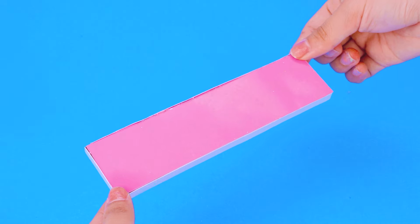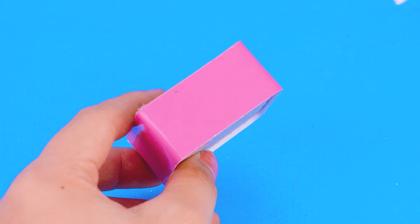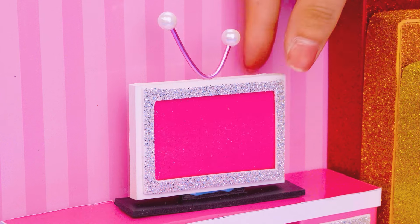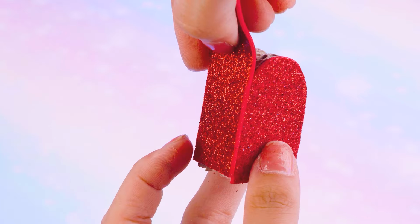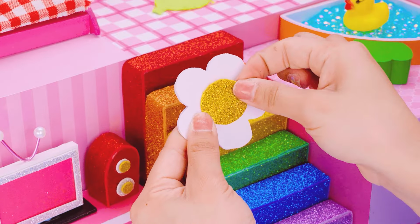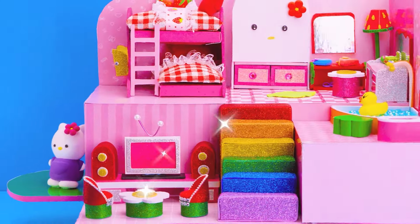Finally, I will make living room. There is television shelf to TV standing. Next, I will make TV and loudspeaker. The kitty house is completed. I really like this. It's so adorable, right?